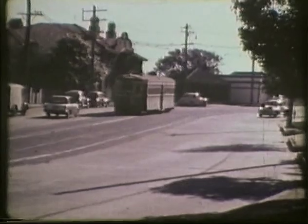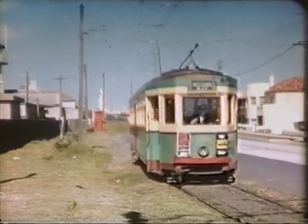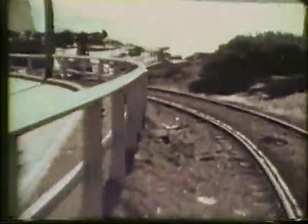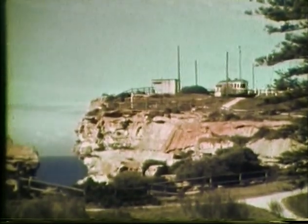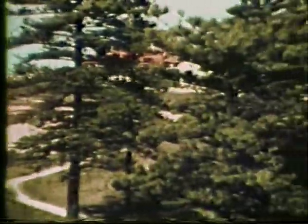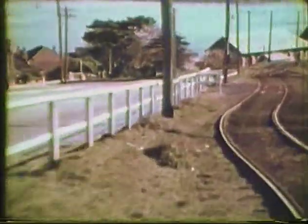Along the suburban streets of Vaucluse, with more glimpses of the harbour. And then begins the descent on single track to Watsons Bay. Trams ran down through Watsons Bay Park, past two loops, the first of which was Park Loop.